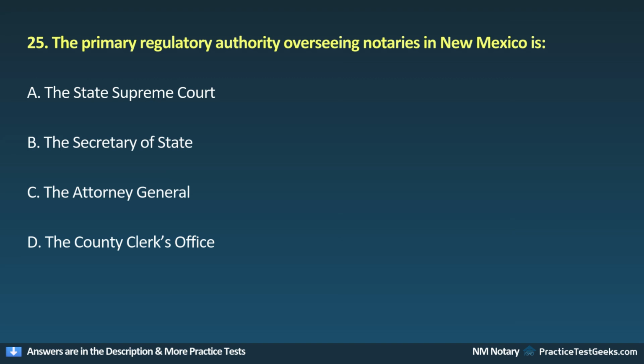25. The primary regulatory authority overseeing notaries in New Mexico is A. The State Supreme Court. B. The Secretary of State. C. The Attorney General. D. The County Clerk's Office.